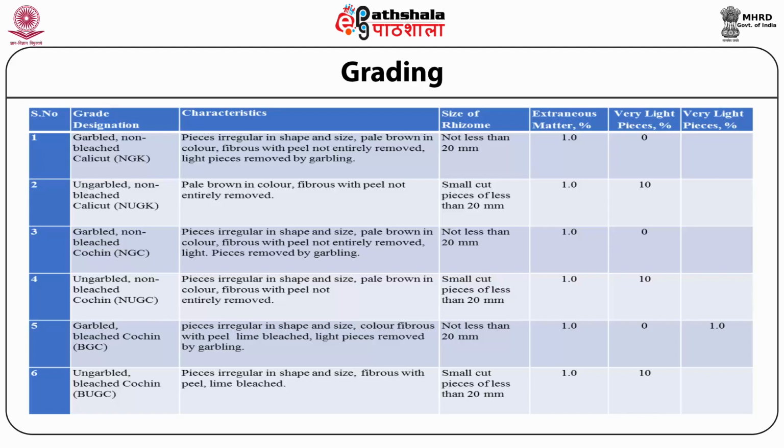BUGC. The characteristics are the pieces should be irregular in shape and size, fibrous with peel, lime bleached. These rhizomes should be again small cut pieces of less than 20 mm size. Extraneous matter should be again 1% only, and very light pieces can be up to 10%.